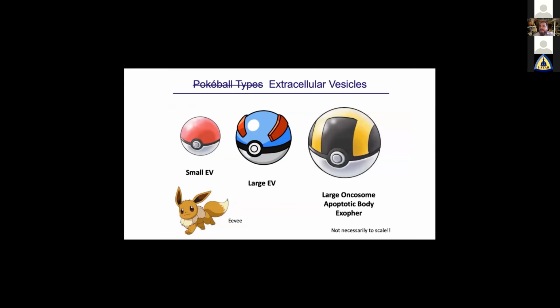And something that I like to use when I tell my son about EVs is that they're basically like Pokeballs. So if you've ever played the game Pokemon Go, or really any Pokemon game, you will know about these Pokeballs that are these balls, and you can put little pocket monsters inside them, and you can use them to play a game. So there are different kinds of EVs, just like there are different kinds of Pokeballs. And somehow Nintendo actually named one of these the EV. So this is my favorite one.